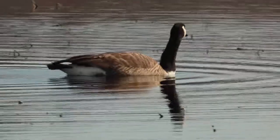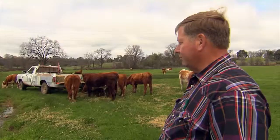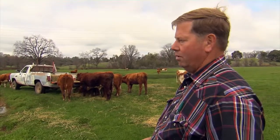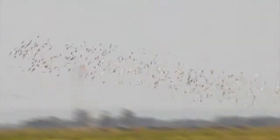There's ducks nest all over this place. There's birds by the jillions around here, and I just keep the wildlife in mind, whatever I do. The wildlife was here long before we were, and I just try to maintain it both ways.